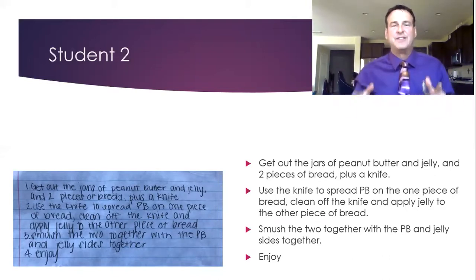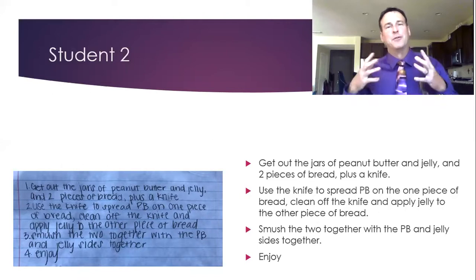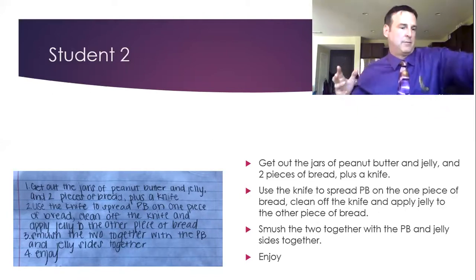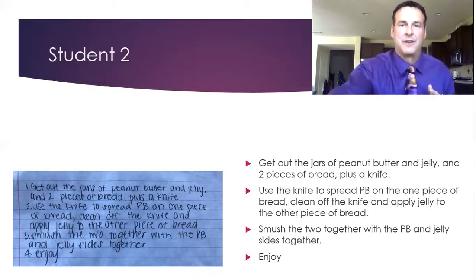At this point, students get the idea that details are imperative, whether it's a peanut butter and jelly sandwich, your AP exam, or your research. You have to include your details. Otherwise it's not complete, and it's up to the audience's mercy to decide what they believe is truthful if you have gaps. So being complete is so important.